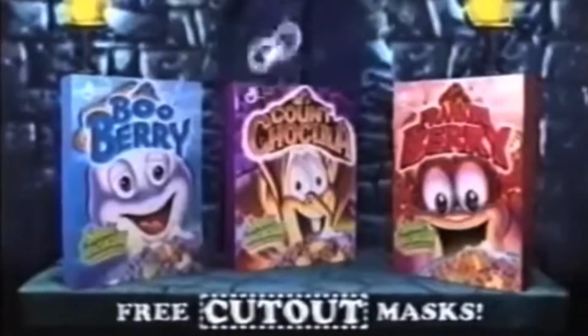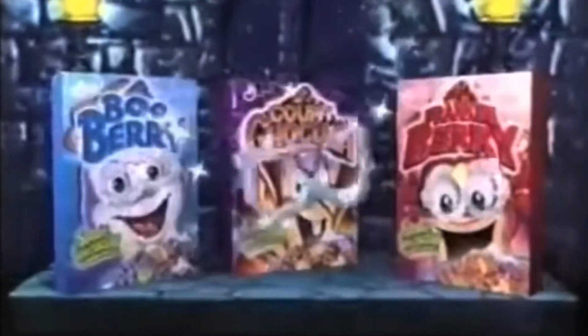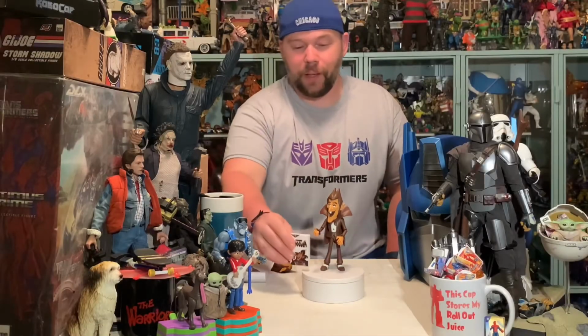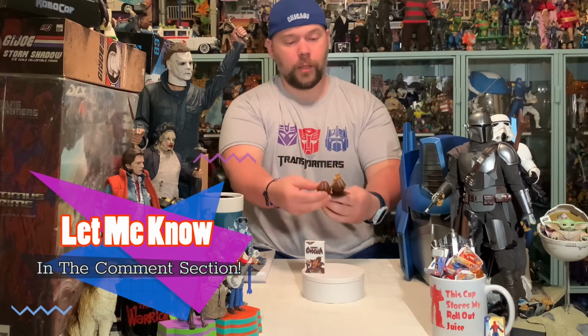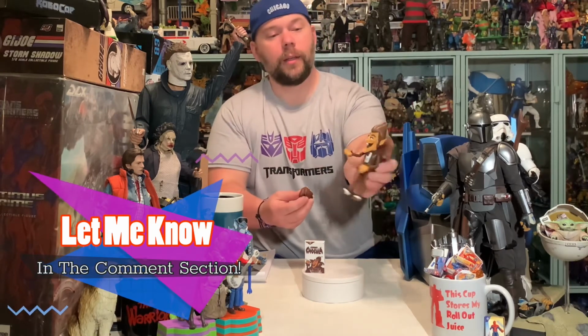It says cutout mask. Remember those cutout masks? You can get free spooky monster masks that you can cut out of these specially marked boxes. We thought those things were the coolest back in the day. We're going to set that right there with them. We're going to look at this head sculpt here. So we got the one where he's looking straight at you with these big old front teeth there. A little bit darker paint on the one that's on him, it looks like. And he's just looking straight on.